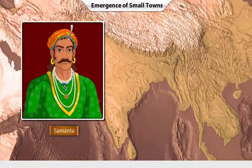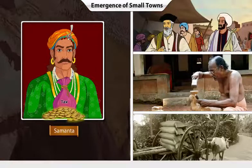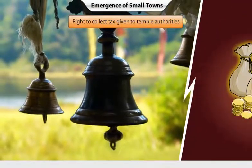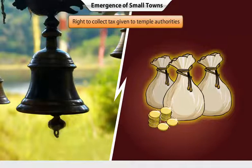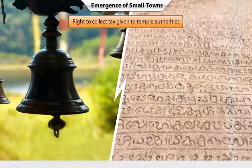Samantas levied taxes on traders, artisans, and on goods that were traded. Sometimes they passed on the right to collect tax to local temple authorities in these townships. This was a way of donation too. These rights are recorded in inscriptions that have survived to date.